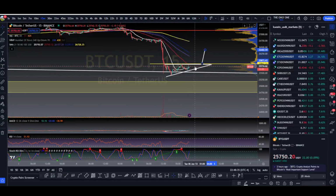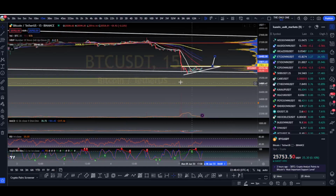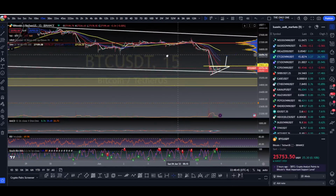So I'd look for some more sideways price action. Let this thing squiggle on in. And if it can get tighter in the zone, I wouldn't be surprised if we gap up here back to 26,767. That's our update for tonight.